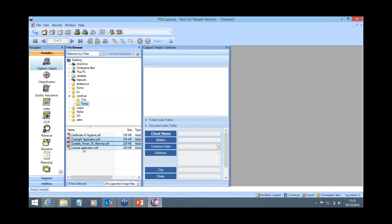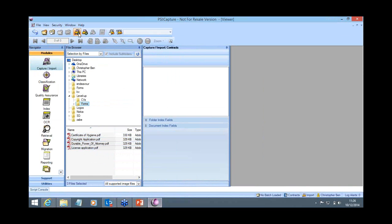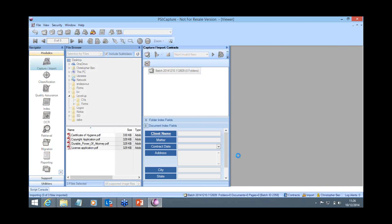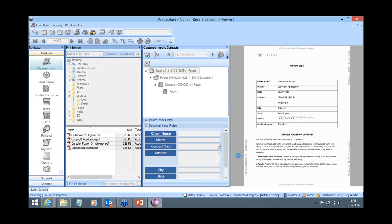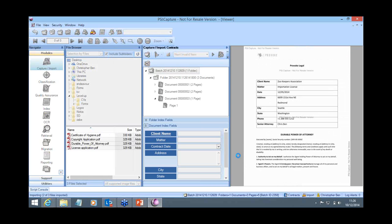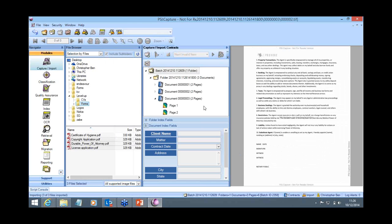So just pretend that these files have been maybe emailed to you and you go, right, I need to get them into my system. So you've placed them into a directory. SciCapture is running in the background on some server somewhere, and it goes and says, hey, I've got something in those directories, I'm going to pick them up and I'm going to process them all. So there we go, it's picked up the 3 documents, it's now going to go and OCR them.